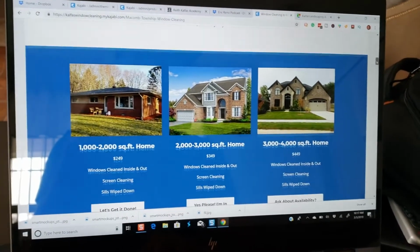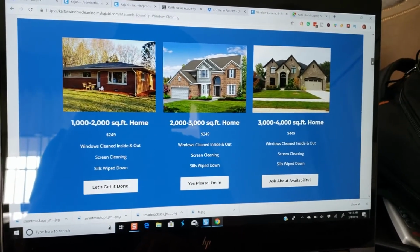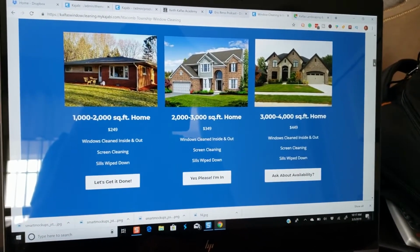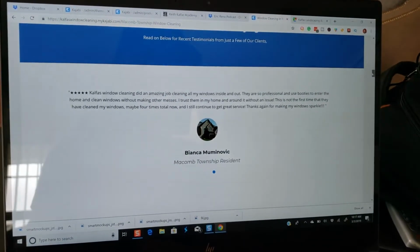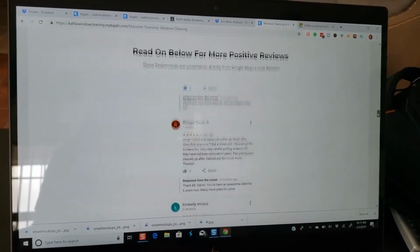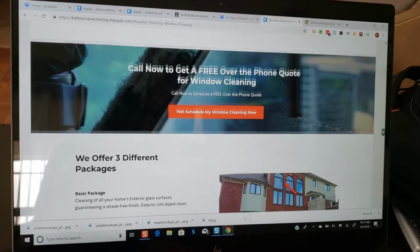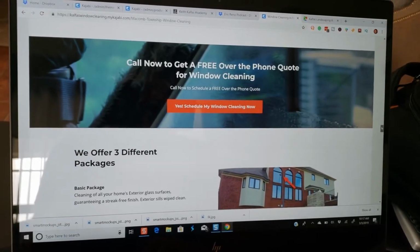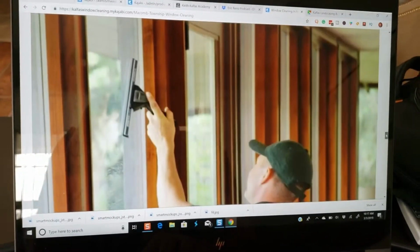But anyway, so they could pick the size of their home and get package deals. Now we're raising the prices again and getting into upsells. Here's positive testimonials from my clients. All types of positive reviews for window cleaning, which is separate from the landscaping. And then more calls to action. The more they scroll down with their phone or their iPhone, the more they can learn about the business.